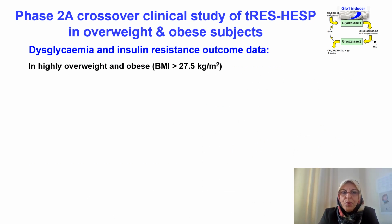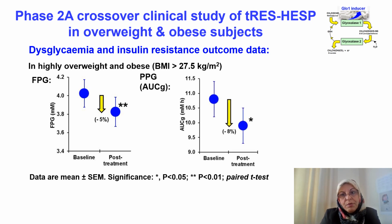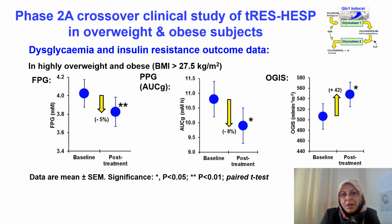Now, looking at the endpoints, most changes were found in highly overweight and obese subjects with BMI greater than 27.5. Fasting plasma glucose was decreased 5%, and postprandial glucose area under the curve in the 2-hour OGTT was decreased 8%. Insulin sensitivity was measured by the oral glucose insulin sensitivity index, OGIS. It was profoundly improved, plus 42 in overweight and obese subjects and plus 58 in obese subjects, indicating that insulin sensitivity was corrected to that of lean controls.